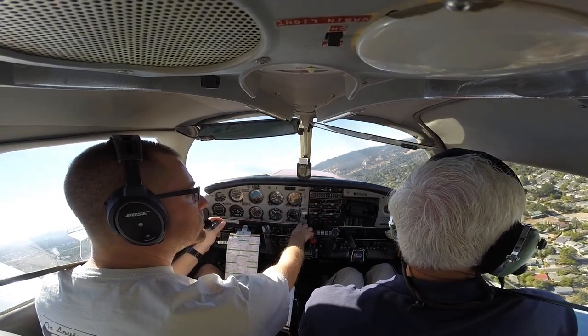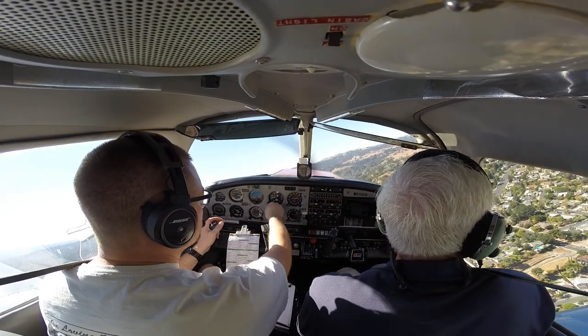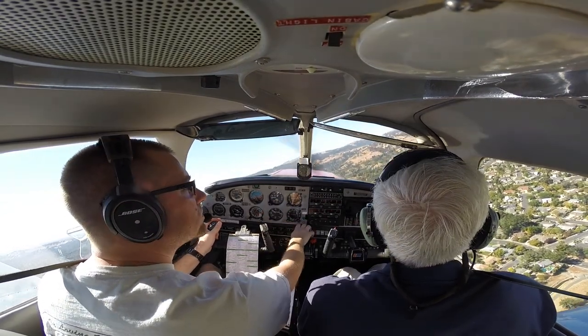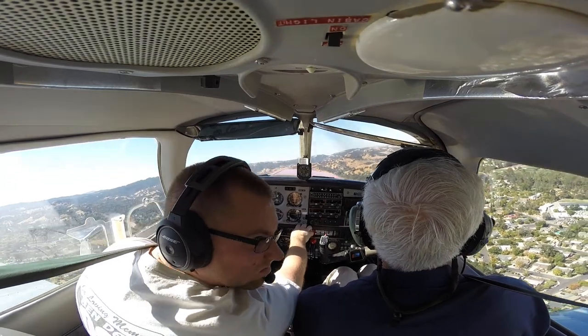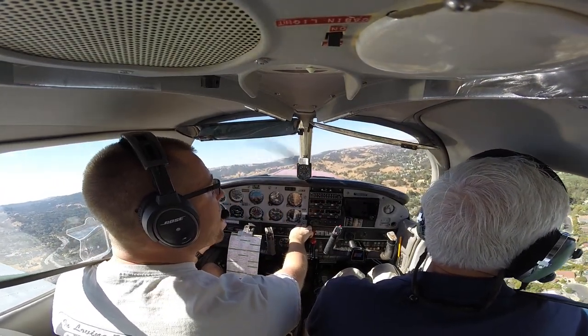Attention, aircraft, Delta is now current at Concord. Wind variable at 3, altimeter 30.01. Cherokee 63 Mike, runway 19 right, cleared for the option. 19 right, cleared for the option, 63 Mike.